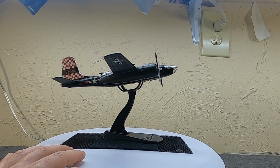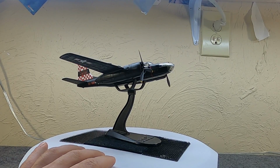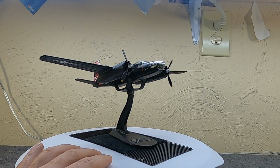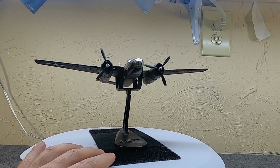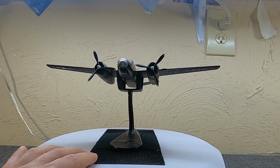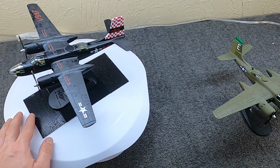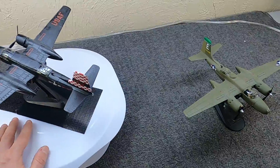It's also worth pointing out that the CIA got their hands on some of these. They operated quite a few in Southeast Asia, but they also operated some or gave some to the very failed Bay of Pigs fiasco. However, the old Douglas wasn't quite done yet.